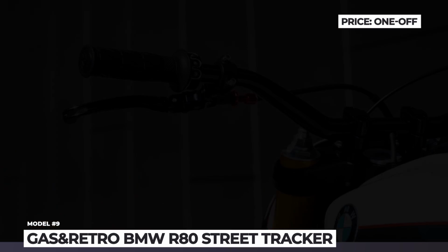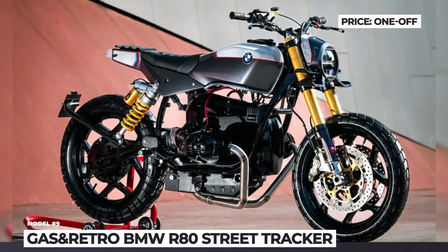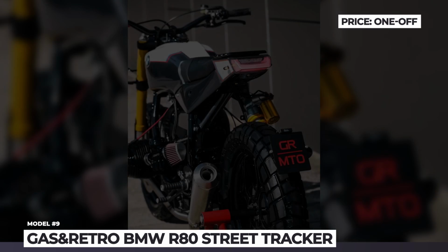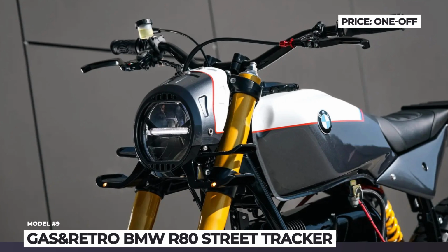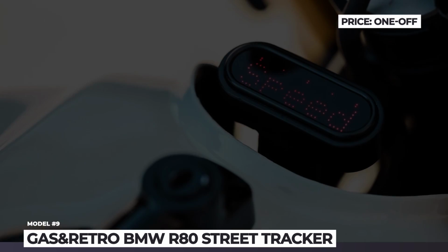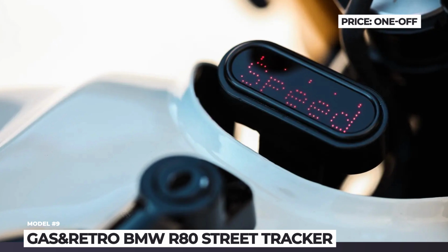The final part of the transformation is a brand new bodywork. The bike gets an LED headlight from Koso, an integrated pair of Kellerman turn signals, a new tank, and a seat. Above the tank, a rider will see a digital motor gadget speedo. No word is said on the powertrain treatments, so let's assume that the original 797cc two-cylinder boxer still pumps out 50 horsepower and 43 pound-feet of maximum torque.